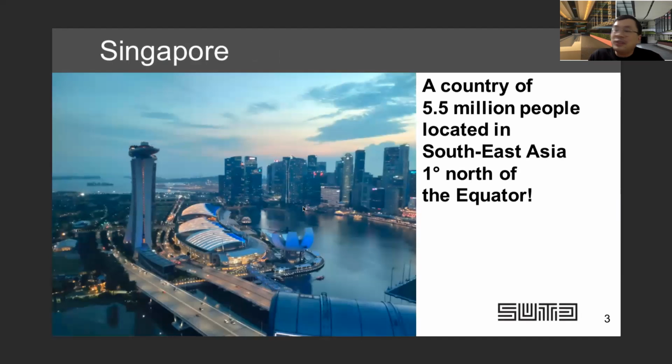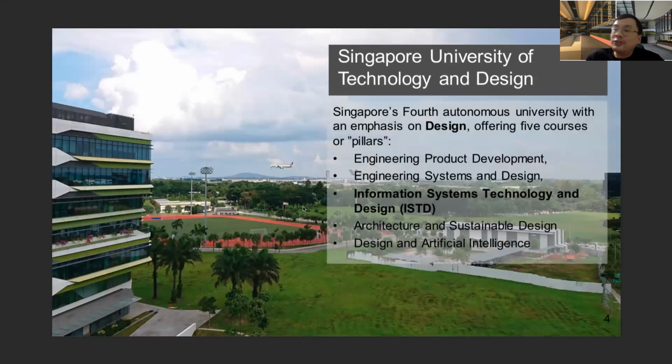And a bit of an introduction to Singapore. We are a country of 5.5 million people located in Southeast Asia, 1 degree north of the equator. And being an island, we are surrounded by the sea. So those of you in France, Switzerland, can come over and see the sea anytime. Right. And a bit about my university, the Singapore University of Technology and Design.